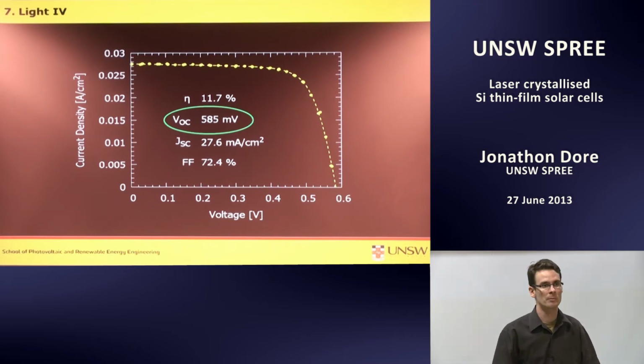I mentioned that 500 millivolt barrier that we really couldn't get through after years and years and many researchers' efforts. And within a couple of years, we've got up to 585 millivolts. And that's the most exciting bit because that really shows us, okay, there's a real breakthrough in material quality. This isn't just an incremental improvement, but this is a different material altogether and opens up a whole new world of research for us.